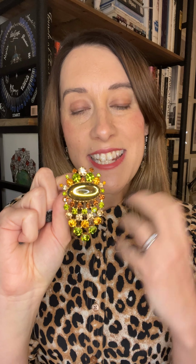There we go. And I'll fasten the pin so you can see it closed up. Here you can get a really great idea of how this piece moves with the wearer, and you can also see when I hold it in the light how reflective this beautiful glass stone is in the centre. This piece was made either in Austria or West Germany. It's really beautiful quality construction, and the colours are so vibrant and interesting, and perfect autumnal winter colours too. On the reverse here you can see the fastening pin is nice and strong and works really well too. It's a really great statement piece for a festive wardrobe, and perfect for gifting too.